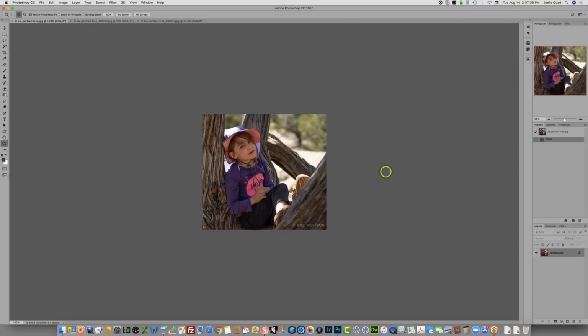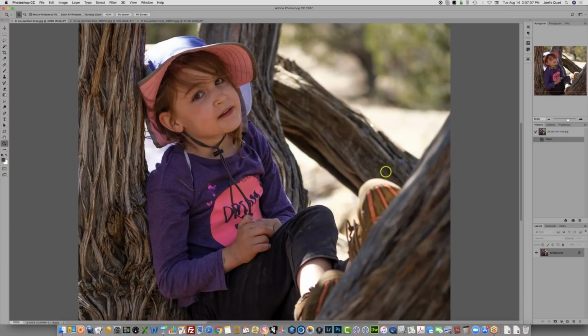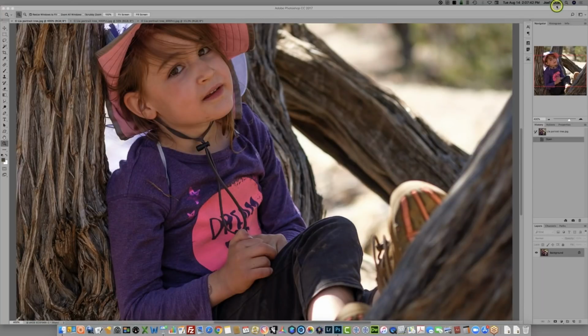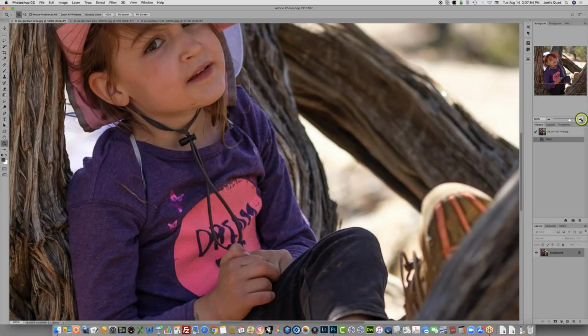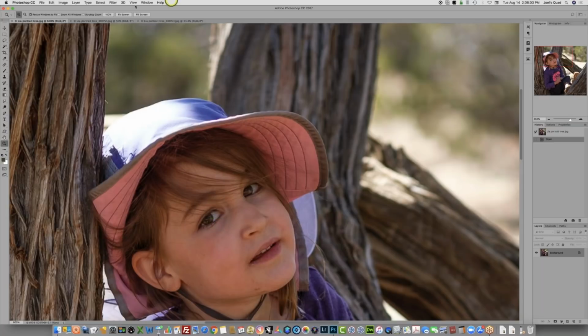So if I bring this up to, what am I at here? All right, so I'm at 400%, and if I go up to 600%, which is what you can do with this thing, this is what this low res image looks like, just enlarging it to 600% just to view it in Photoshop. It's all pixelated. You don't see any detail.